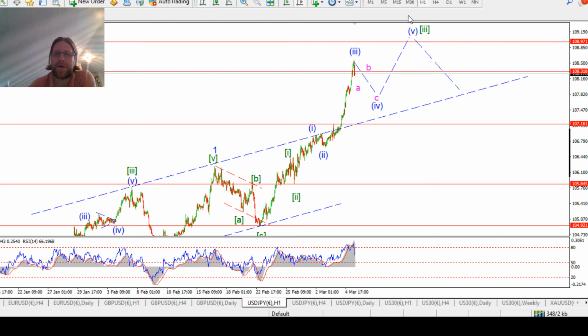Let's see how it pans out. And then we head higher into wave 5 of 3, which could easily push us above 109. And depending on how the rally goes before wave 3 is finished, it could push to 110. Let's see how that happens. Definitely the fib targets, if we go out to the 4-hour chart and pull a fib grid on that.